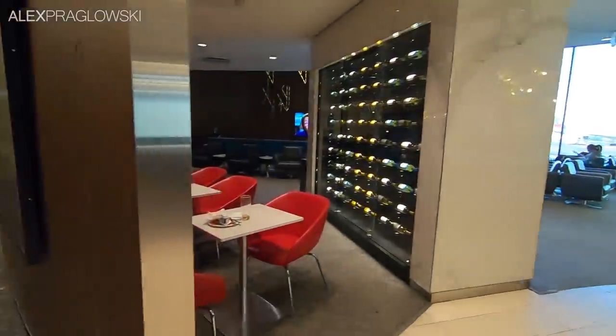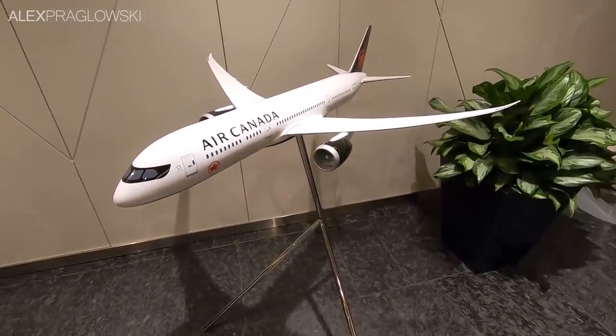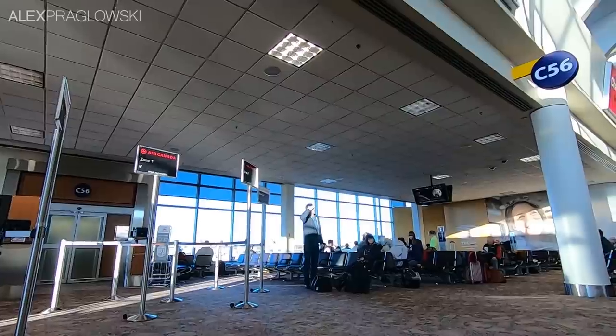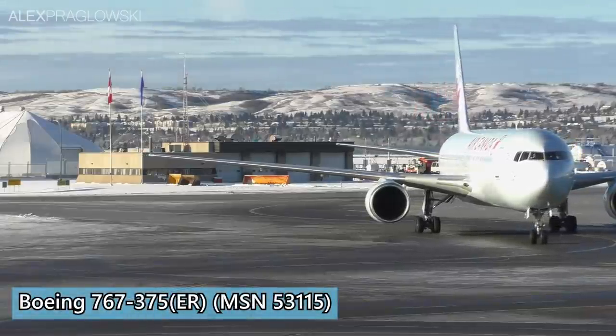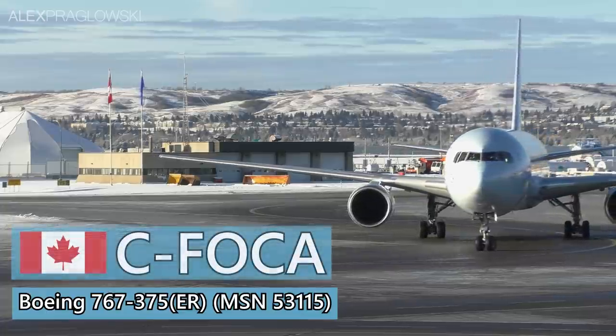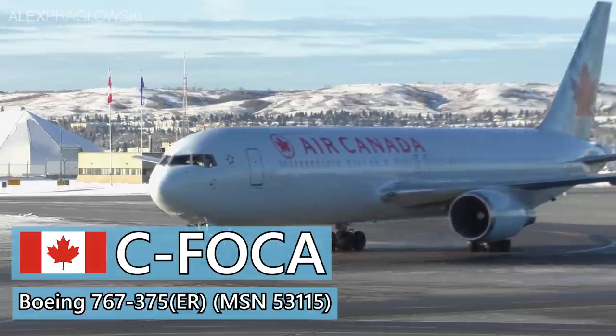That said, I am curious to see what competitor WestJet will offer for their upcoming flagship lounge here in Calgary, which should open later this year. Our gate for today is C-56, and here's the inbound flight arriving from Toronto, operated by C-FOCA, a 29-year-old Boeing 767-300ER.